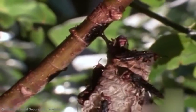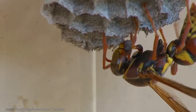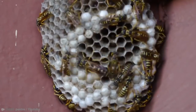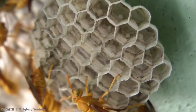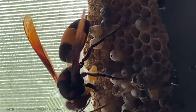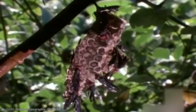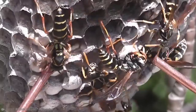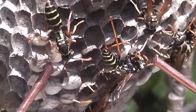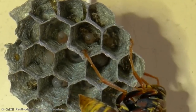Gathering fibers from dead wood and plant stems, the wasps mix these resources with saliva and use them to construct their nests. Soon the distinctive nests are completed and appear as if they're made of a gray or brown papery material. These nests tend to be made in sheltered areas and can be found everywhere, from tree branches to an old clothesline.